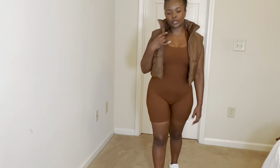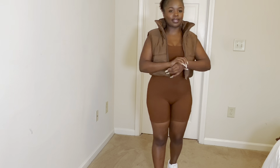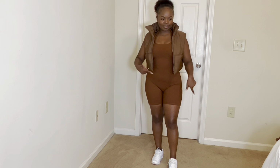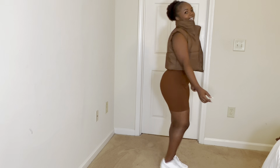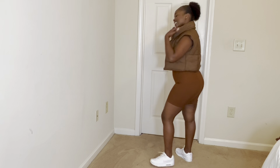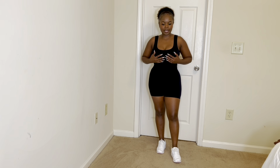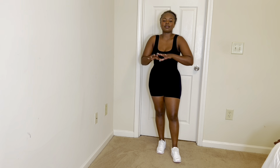Actually, I knew this was gonna fit me, of course, because I have this in black, but I have the long sleeved one. But I wasn't sure if this was gonna go together, but yeah. You see me? You see me? And you guys remember the pink set that I had going to Hawaii? So this is exactly the same size, same everything.